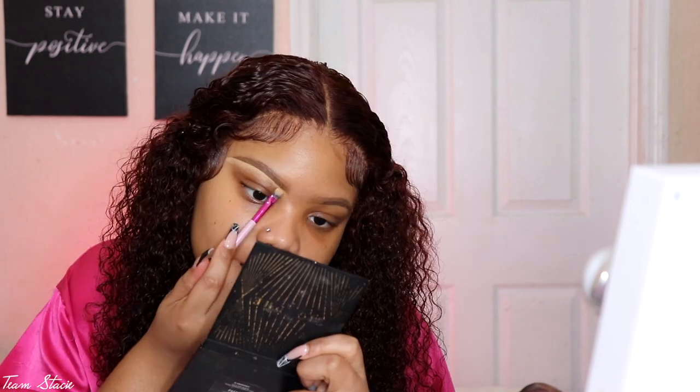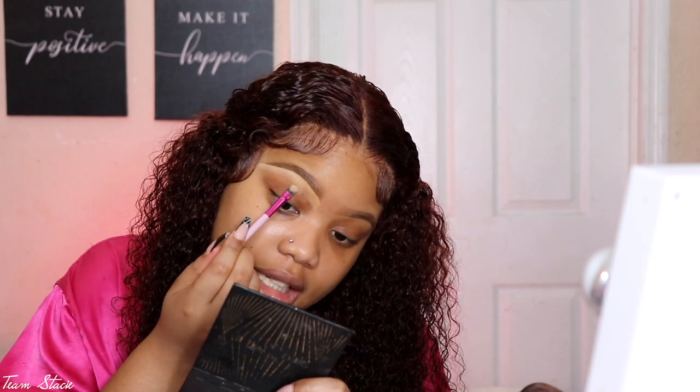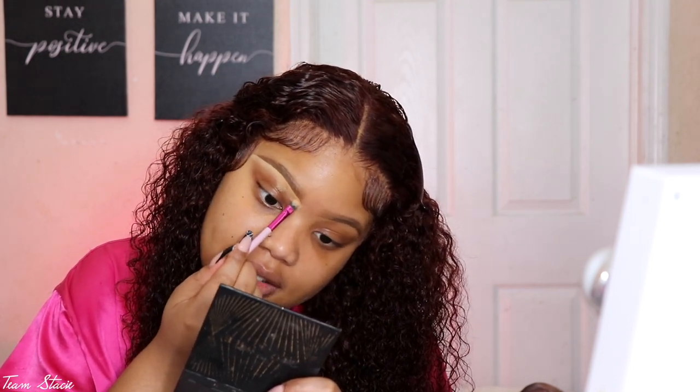For the front of my brow, I'm gonna take Deep Caramel, and I'm gonna mix the two, and then I'm gonna take my concealer brush and lift up my brow. And I'm just gonna drag this down.